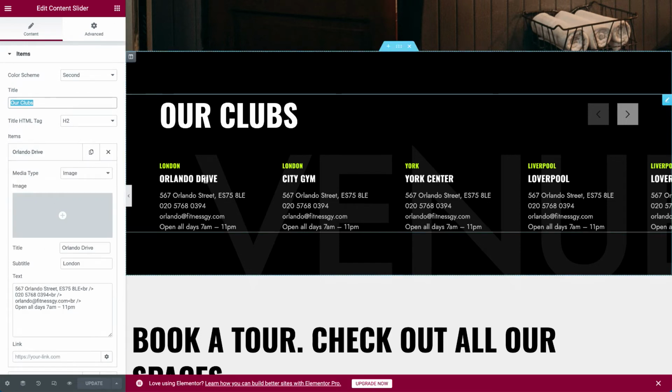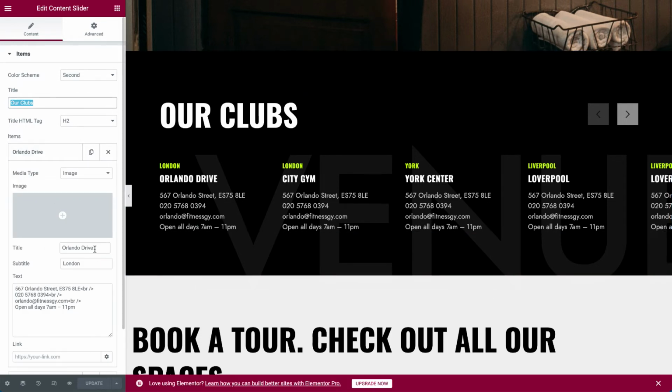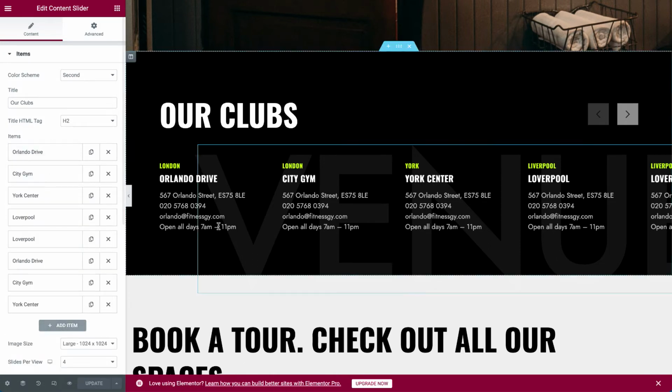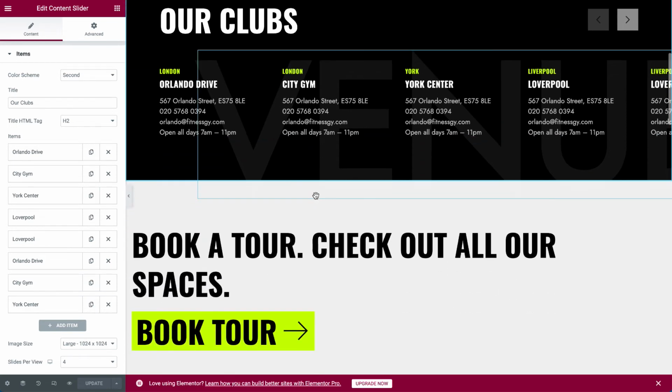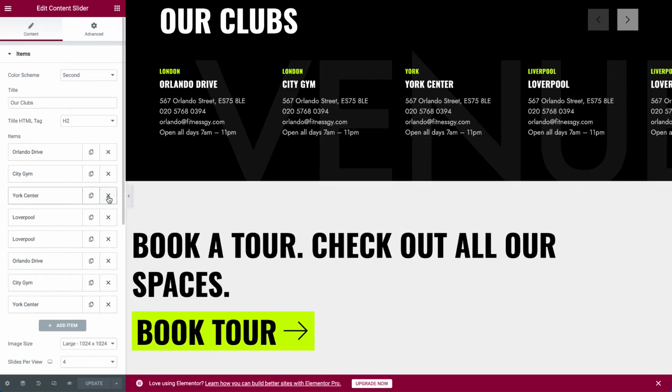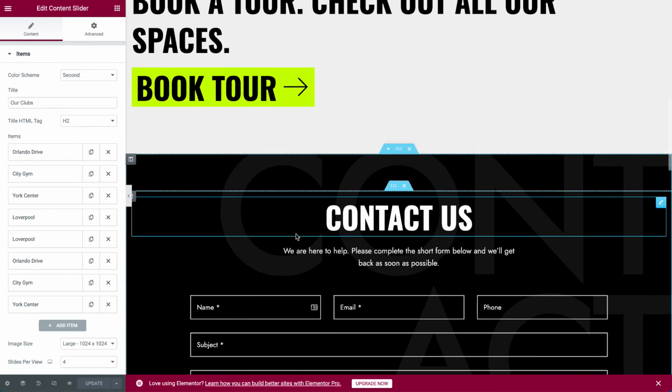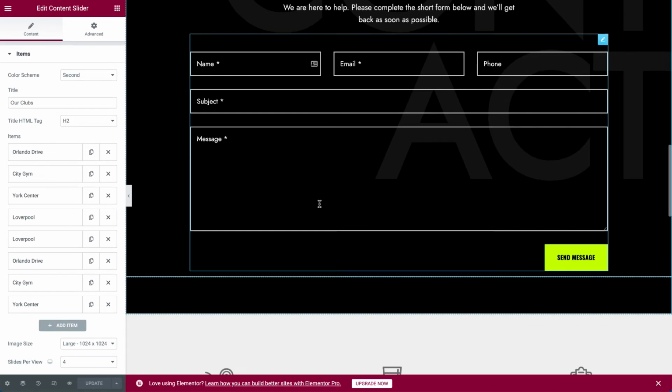details. For each club, you can enter a title, subtitle, which stands for a location, and here you can provide contact details. So you can add more clubs to the list by simply clicking on Add Item and entering the details you want to show per each club. To remove the item, simply click on the Remove icon, this one. That's it. This block is pretty standard. We already went through it, and the contact form as well.